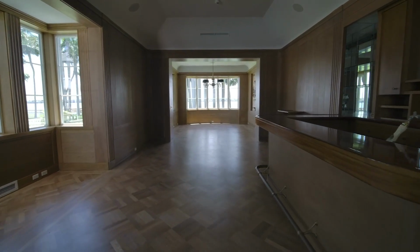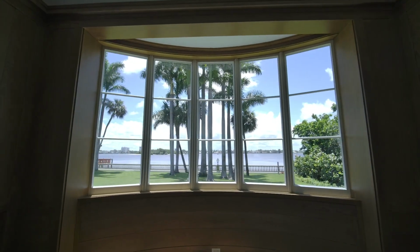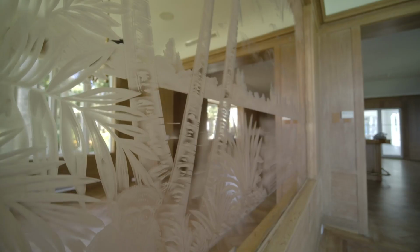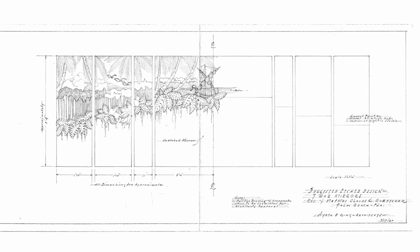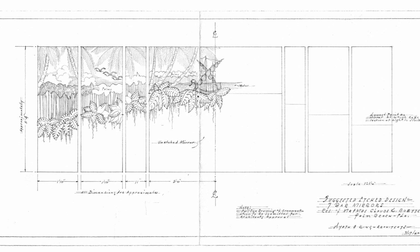It has a very streamlined style, but it also has all of the original detailing, including the original paneling that's in there. The bar includes an etched mirror, and we know that it's original because we went through the records at the Preservation Foundation, and they had hundreds of drawings, and we painstakingly, with the archivist, went through all of the files, and we saw the original design by Wyeth sketched out for that mirror. And that's part of how we know that it is original, and we were able to verify a lot of other things in the house were original because of those archives also.